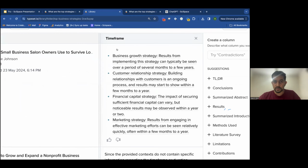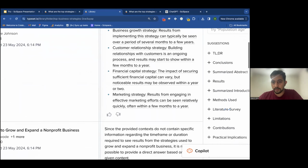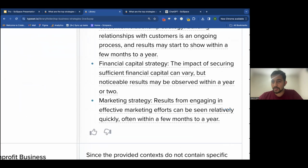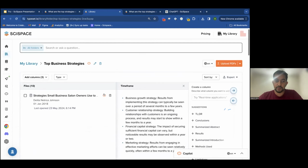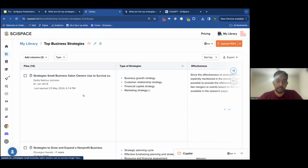So this says usually any business growth strategy can be seen over a period of several months to a few years. Any customer relationship strategy could start showing within a few months to a year. Then financial capital strategy, it says within a year or two. So you see, now I don't have to go inside each and every paper. I'm getting my results outside only, without reading each and every paper.